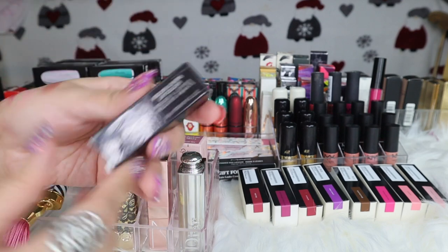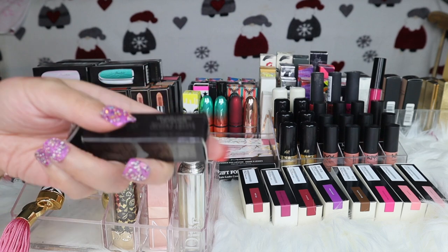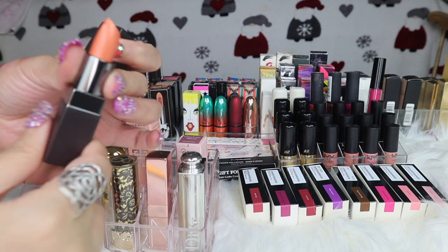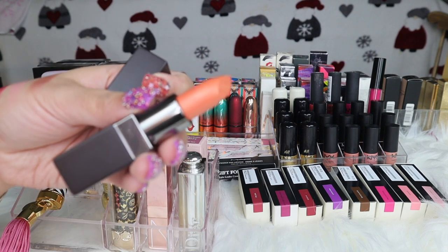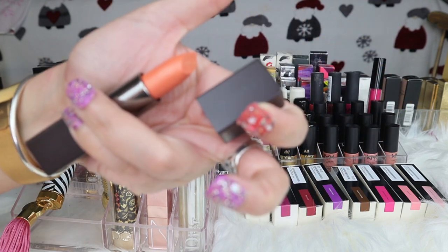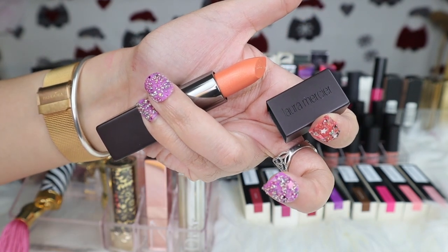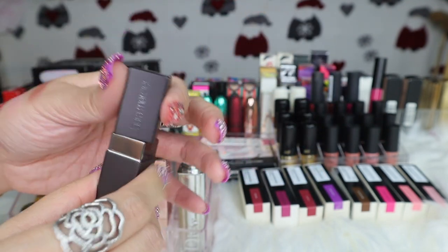Then this is the Laura Mercier that I wasn't able to open when I showed you my makeup collection, because I have some Laura Mercier items. This one is a full-size lipstick, and this is the shade right here, a nice orange. Tangerine, actually. Laura Mercier in tangerine. But the shade name is actually Bliss. So that I haven't used yet.